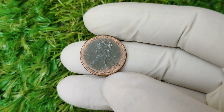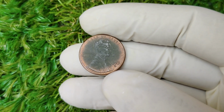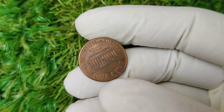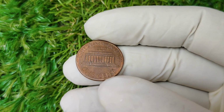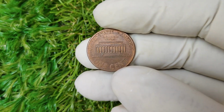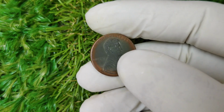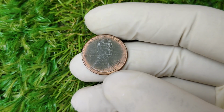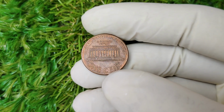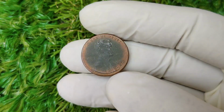So, why would one of these coins sell for over $48,000? The answer lies in two words: condition and grade. The Lincoln cent series from the 1990s has been historically overlooked by collectors, mainly because so many were produced, and most of them circulated heavily. But in recent years, interest in high-grade modern coins has skyrocketed.